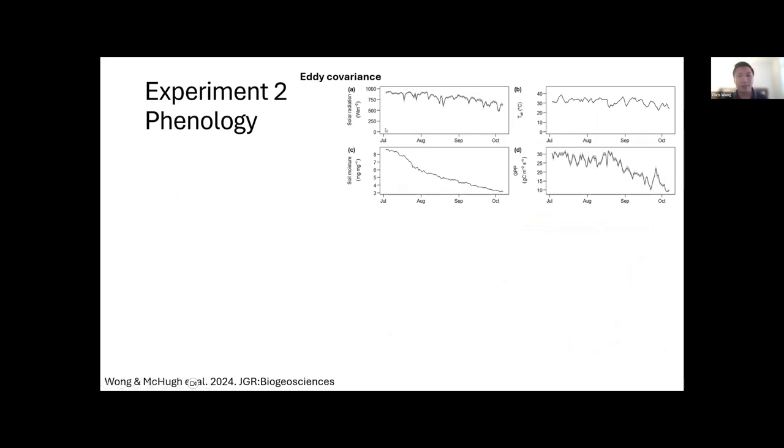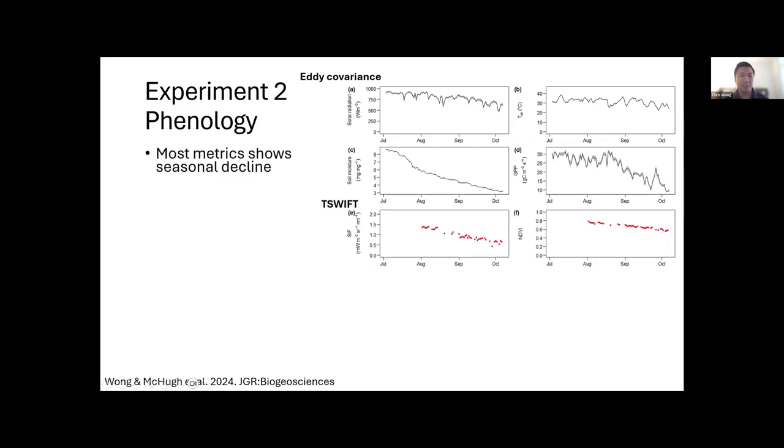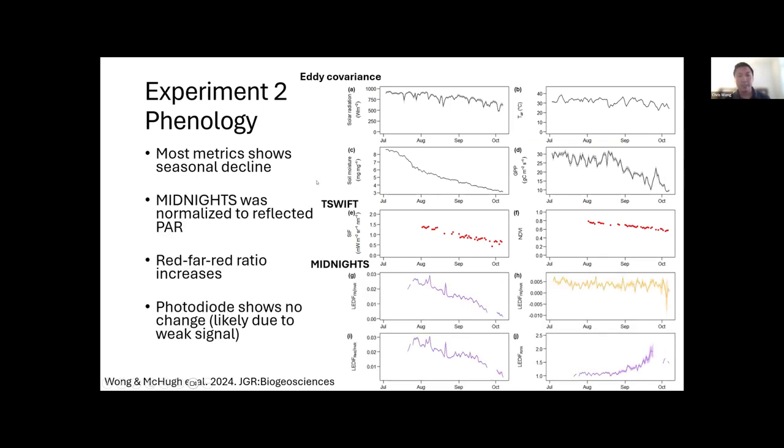So this shows how the experiment looked over the course of time, from July to October. Everything declines, especially soil moisture and GPP. The T-Swift system shows a decline in SIF as well as NDVI driven by the phenological change. And then midnights, for the most part, the hyperspectral represented by the purple colors, the far red to PAR shows a decline. The red signal also declines. The red far red increases.